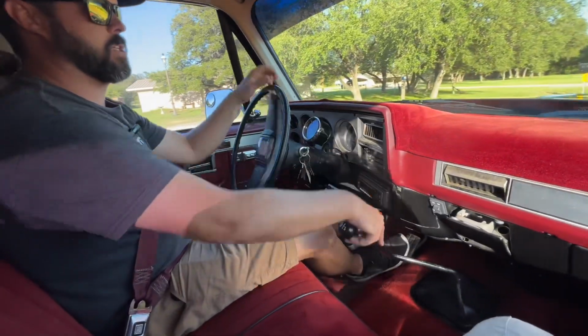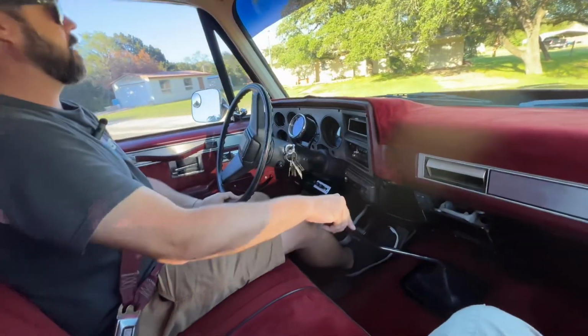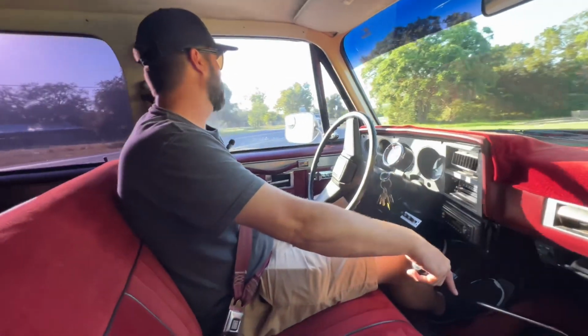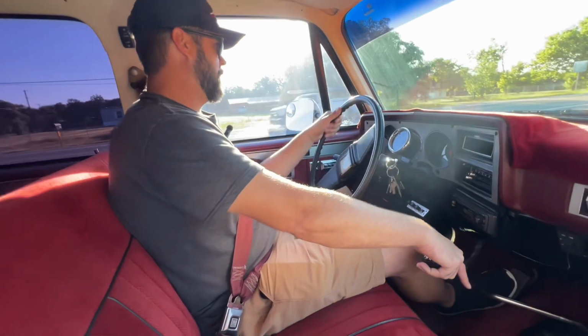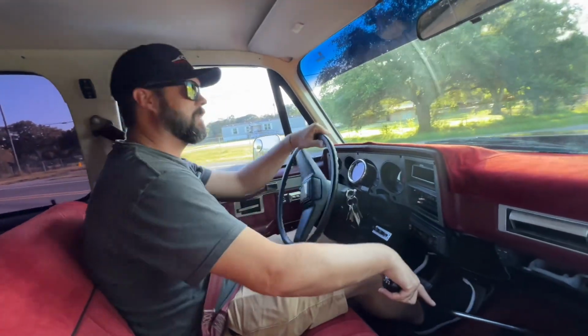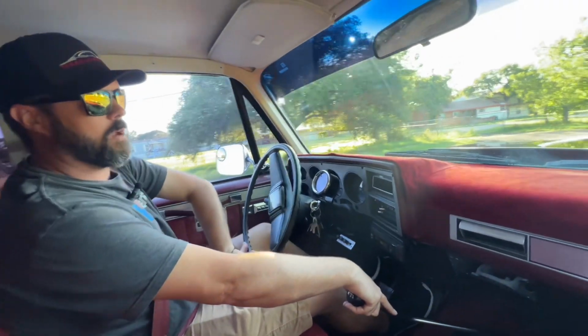Thank you guys for watching as usual. This is a really cool truck. I think you'd have fun with this. You can fit the whole family in it. That's why everybody likes these square body dualies, because you can build them up however you want and put the entire family in it. So we will run it back to the shop, but thank you guys for watching, and we'll see you on the next truck.